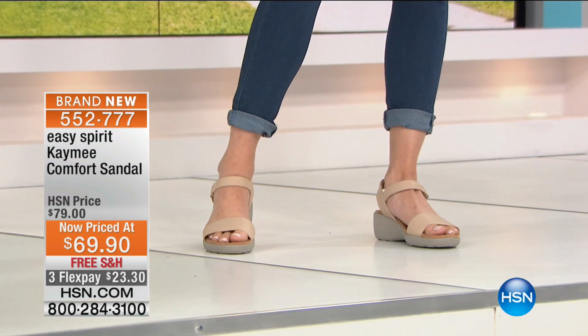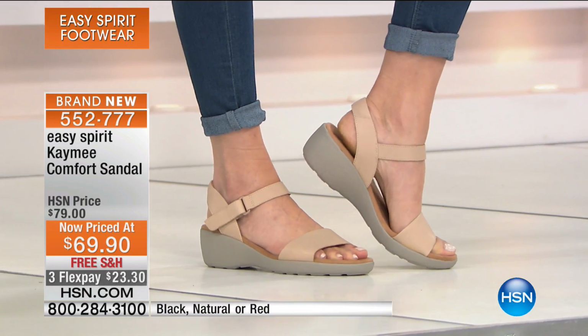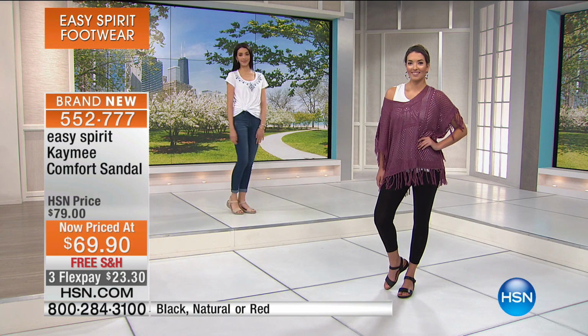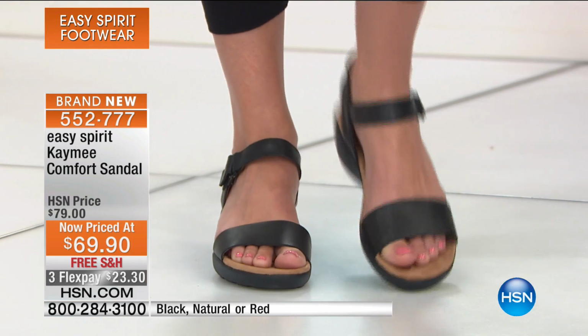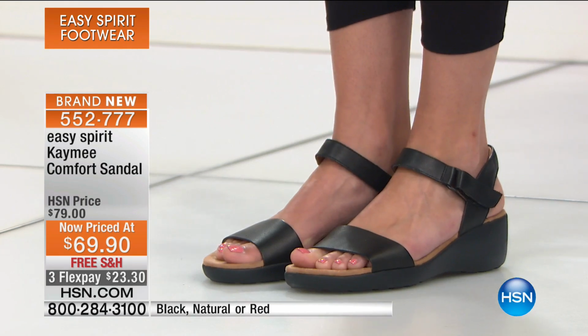I love this one, though, because it gives us a little bit of a heel. It's a 3/4 inch platform, and then it has a 2-inch heel. So basically that comes down to about an inch heel once you take the platform off of it. But it is super, super comfortable. You don't feel like you're wearing a heel. You feel like you have the comfort of a sneaker, but now in a shoe that gives you that little bit of a lift. And I have to say, longer legs are always in style.